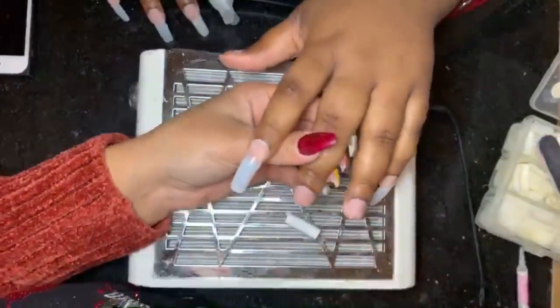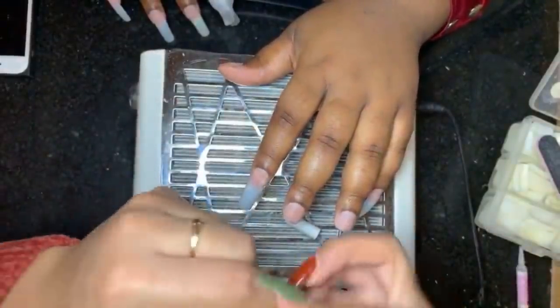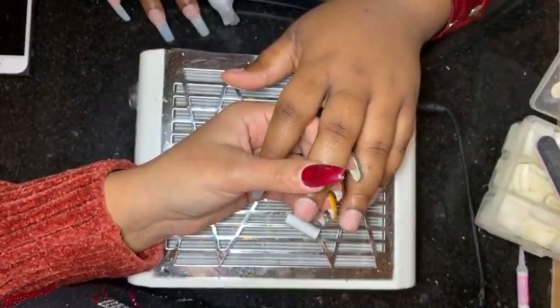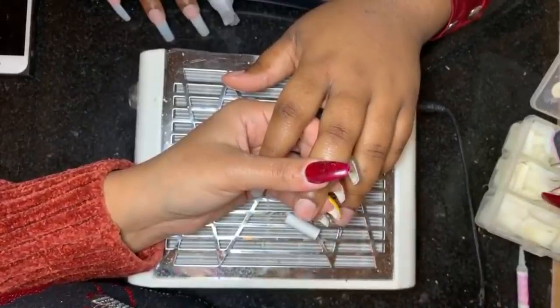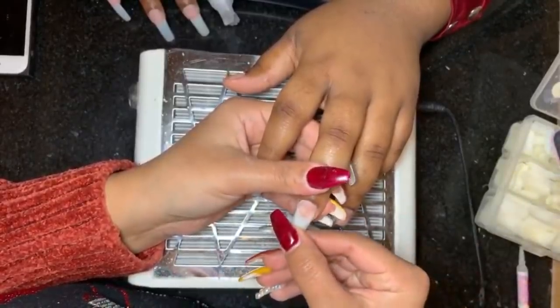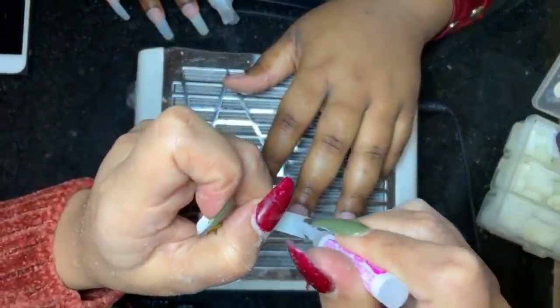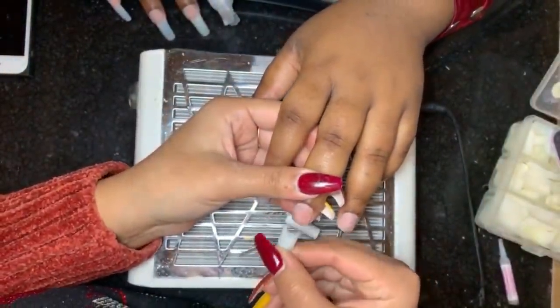It usually takes me an hour and 30 minutes to do a full set. Somebody said, how long do I cure my gel polish for? The actual color I cure for 30 seconds, and then the top coat I cure for 60 seconds. But all polishes are different, so you want to make sure that you read the instructions either on the bottle or on the website or wherever you get them from.